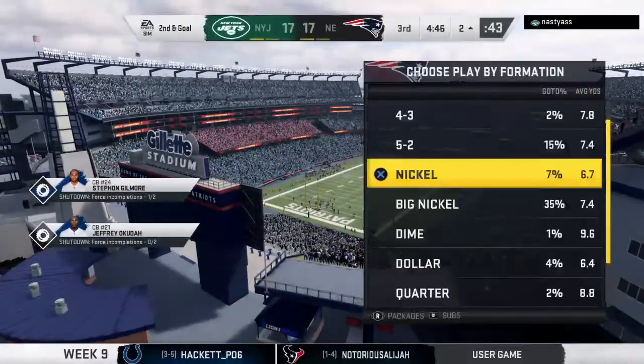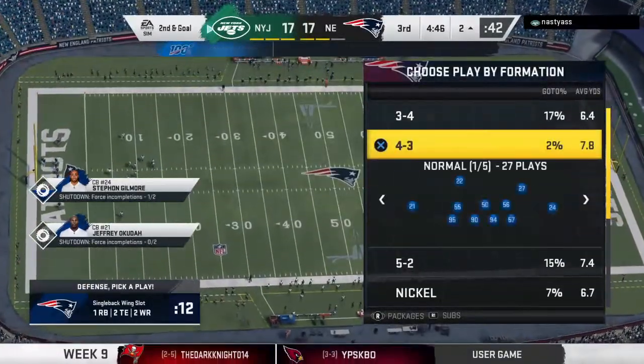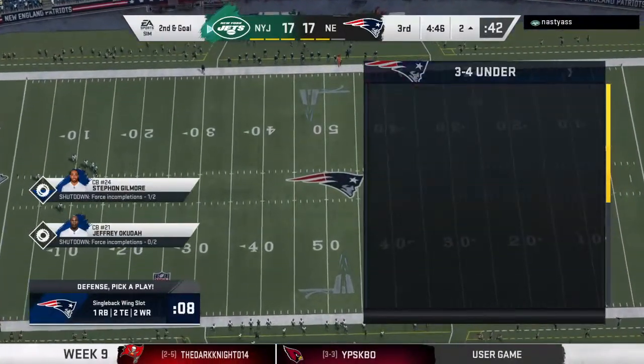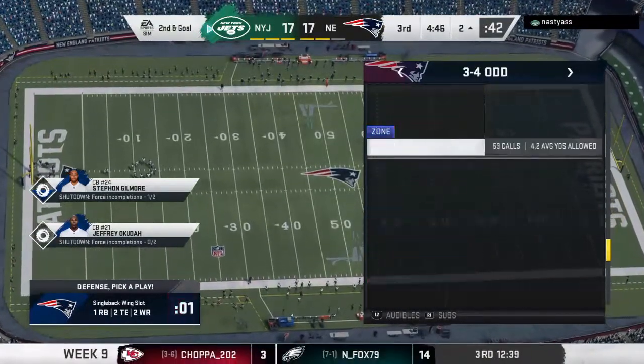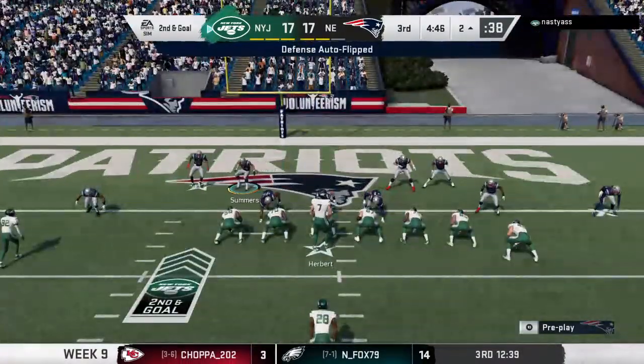Now we're going to get a timeout here called by the Patriots. It's just their first, so 2 remaining as they burn one here in this 3rd quarter. Second and goal, and they will try again from the 2-yard line.